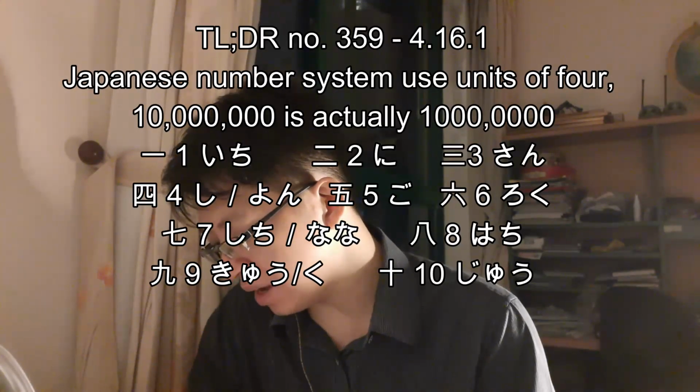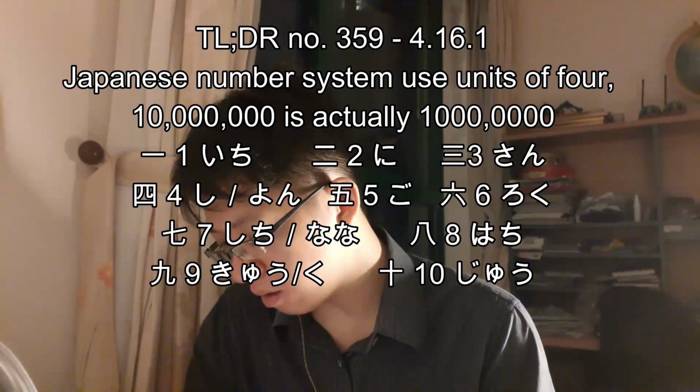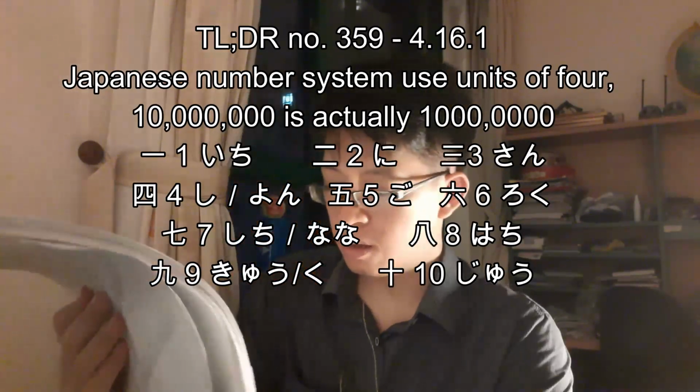Notice that numbers are almost always written in kanji or numerals, because hiragana can get long and hard to decipher. Yeah, okay. Kanji is not that hard.